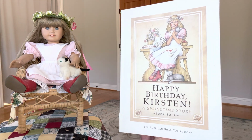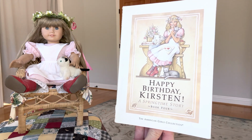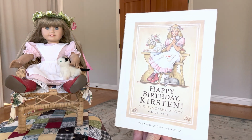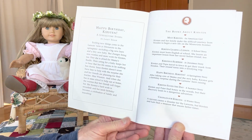Hi everyone, I'm back to read the next American Girl doll book from the historical collection. This one is Happy Birthday Kirsten, a springtime story, book 4 from 1854. We'll go ahead and start. This one, it says, Happy Birthday Kirsten.